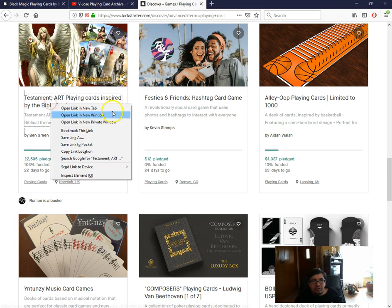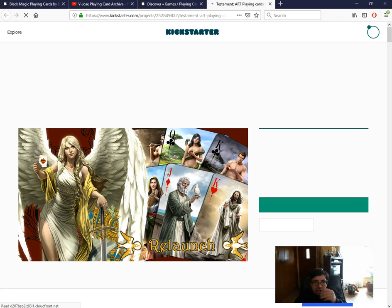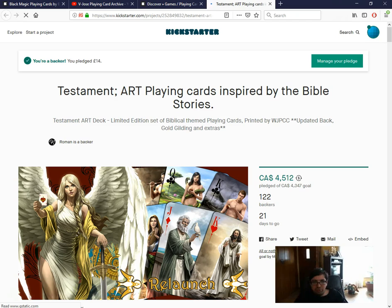Next, we have the relaunch of Testament, which came, I believe, last Sunday, Easter Sunday, by Ben Green. It is funded, 22 days to go. Very happy to see that. I'm a fan of these cards. I do like them. Whether you want to believe in this stuff or treat it as just mythological, like other mythological decks out there, Greek gods or whatever, it's worth checking out.